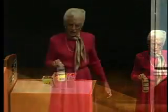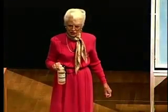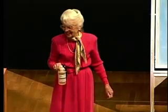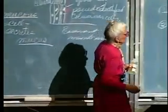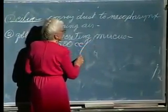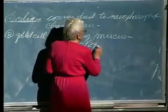One lecture when I gave this, I didn't know somebody from the Rolling Stones magazine was in the audience. And the next issue said that the Cal students are taught how much nasal mucus they form each day. So they thought that was rather unusual. So secreting mucus, 500 cc's per 24 hours.